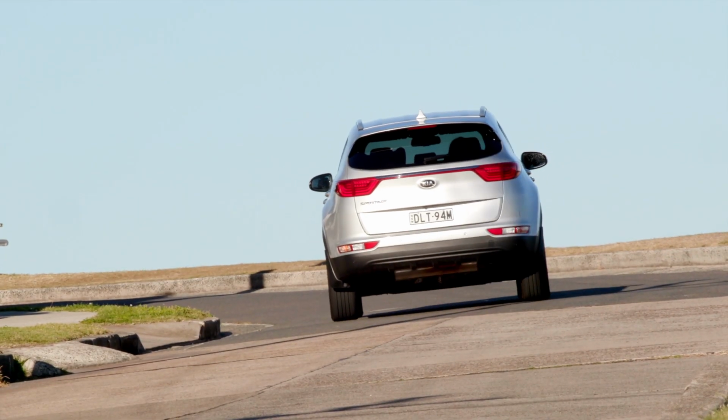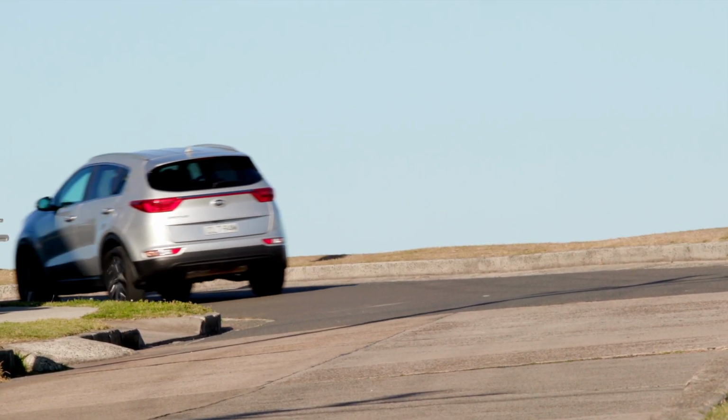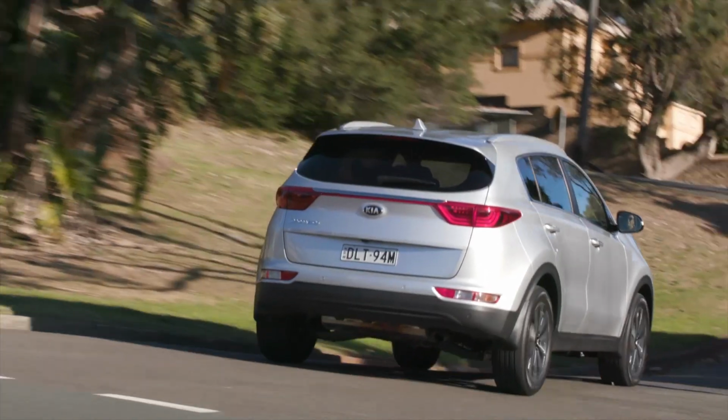The Sportage lives up to its name by being quite a fast little driver. And it has enough grunt to get me up the hill from my house where I test out all vehicles. It is quite loud doing it though. It's kind of like it's protesting.